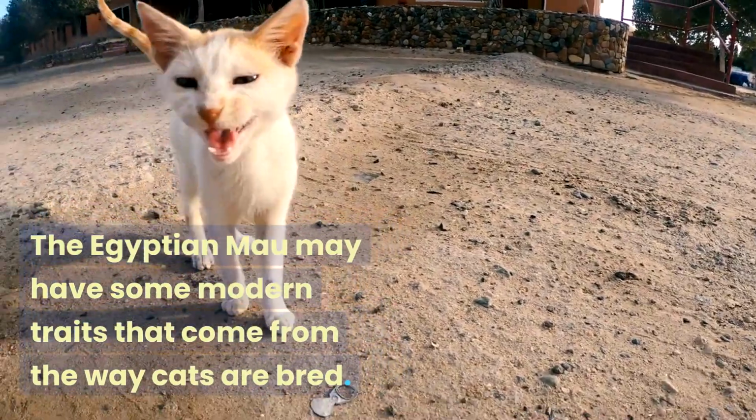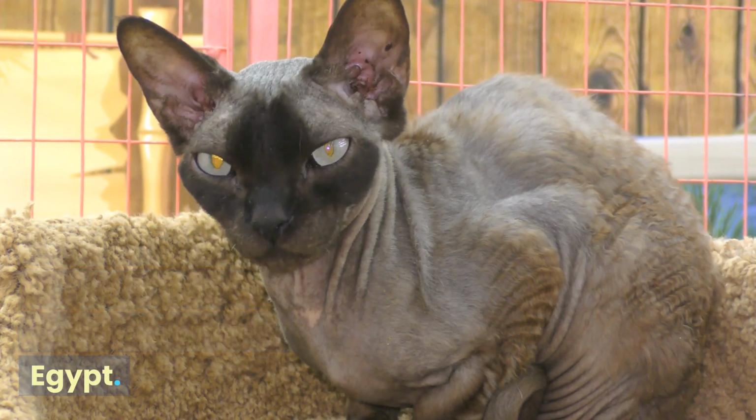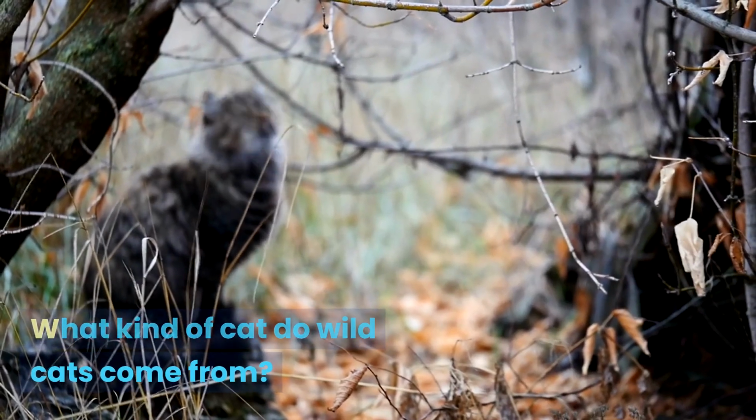The Egyptian Mau may have some modern traits that come from the way cats are bred, but this breed has kept many of the traits of cats from ancient Egypt, which makes it a good candidate for the title of oldest known cat breed.